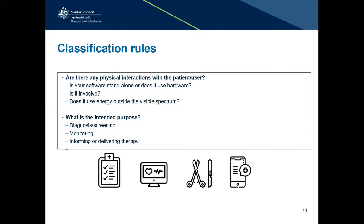So a few key things to consider are those things that Xin-Lin mentioned, like, are there any physical interactions with the patient or user? So this would be for software that isn't necessarily standalone, but uses hardware. So if it does use hardware, is it invasive? Does it use energy outside the visible spectrum? Is it controlling a device that is infusing medicines into the patient, things like that? There are specific rules that apply to those sorts of products.